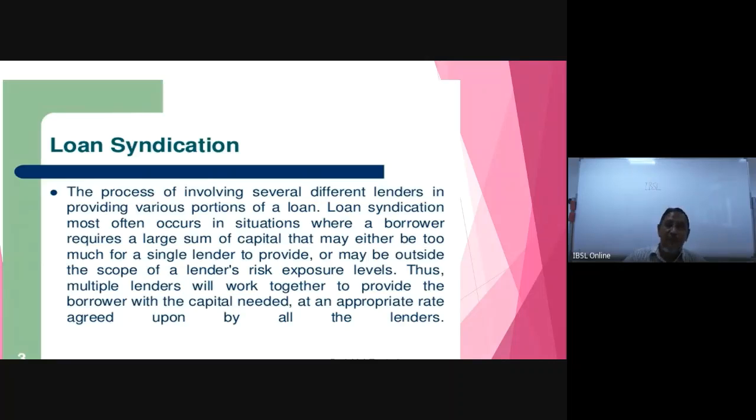So banks normally, all the banks or finance institutions, have certain risk exposure levels for a particular segment, or a particular company, or a particular industry. The bank has its own exposure limits. Exposure limit means they are not going beyond that point, where the risk can be exposed. So all the banks should maintain their risk exposure level for different categories of lending products. If it's going beyond that, then we cannot refuse the customer the facility. So the alternative is to get other lenders together to jointly grant the facility. Thus, multiple lenders will work together to provide the borrower with the capital needed at an appropriate rate agreed upon by all the lenders.